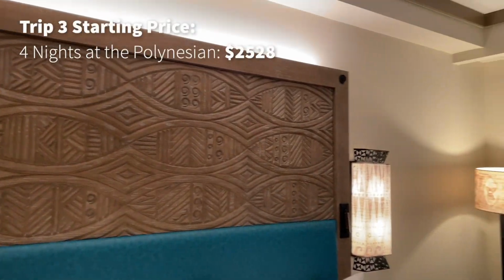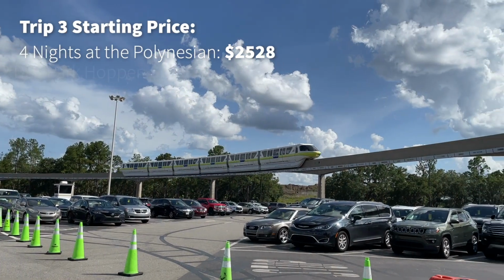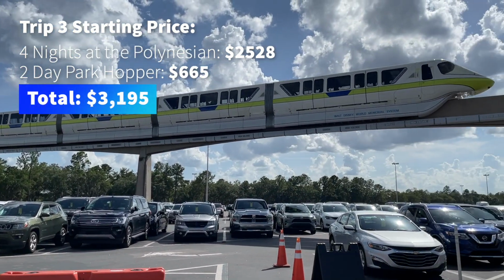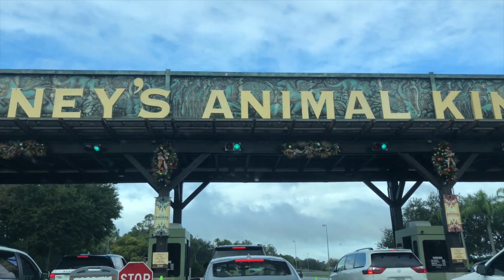With 4 nights at the Polynesian, you're looking at spending $2,528, and the 2-day park hoppers are going to run you $665, giving you a starting total of $3,195. Let's start that first day of your adults-only trip at Disney's Animal Kingdom.